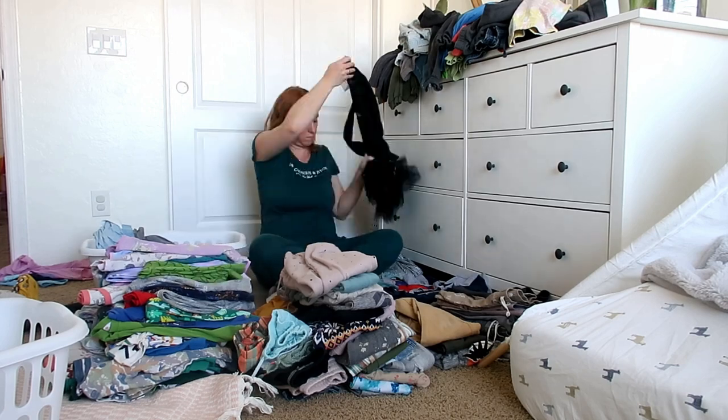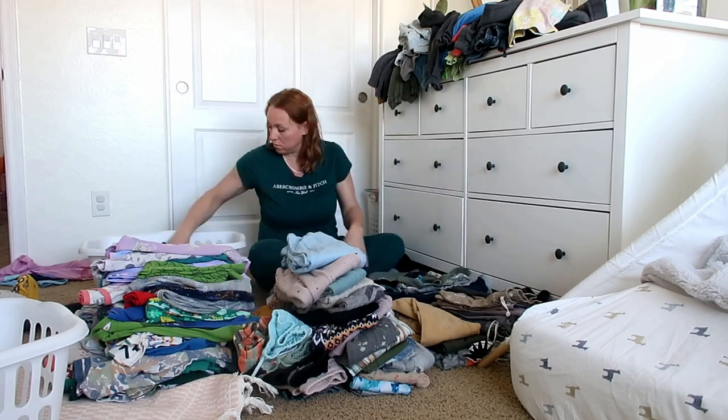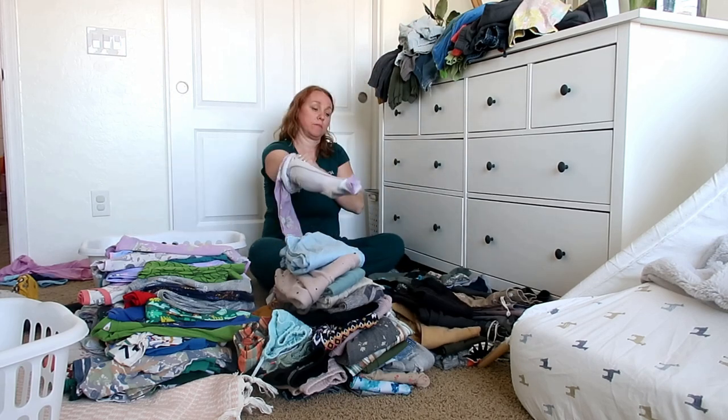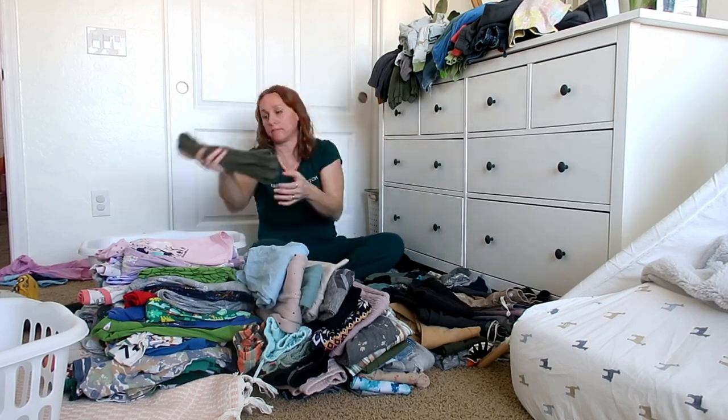This is a very tedious task that's definitely easy to put off, and also it's very emotional, like seeing all the clothes that the kids will no longer be wearing and acknowledging right there in front of your eyes how much they're really growing up.